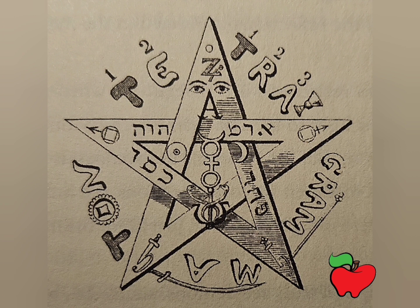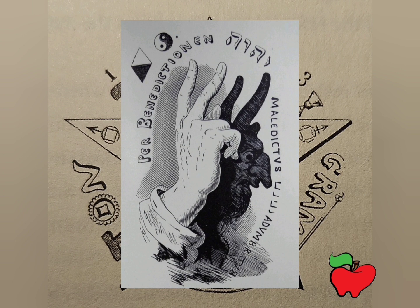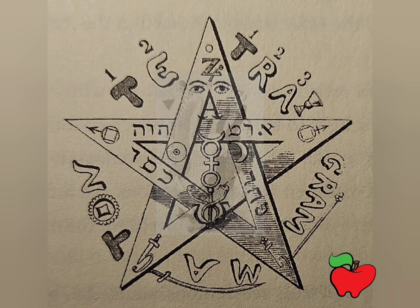Found in Levi's Dogme et Rituel de la Haute Magie are many thought-provoking images penned by Levi himself. You can see his lord above and below, the sign of benediction, and today's subject, a very unique pentagram. It's complete with magical weapons surrounding it, and most unique, eyes on the uppermost point. In this video, I am going to break down all of the symbolism in Levi's drawing and explain what Gnosis Levi was trying to communicate with this depiction.